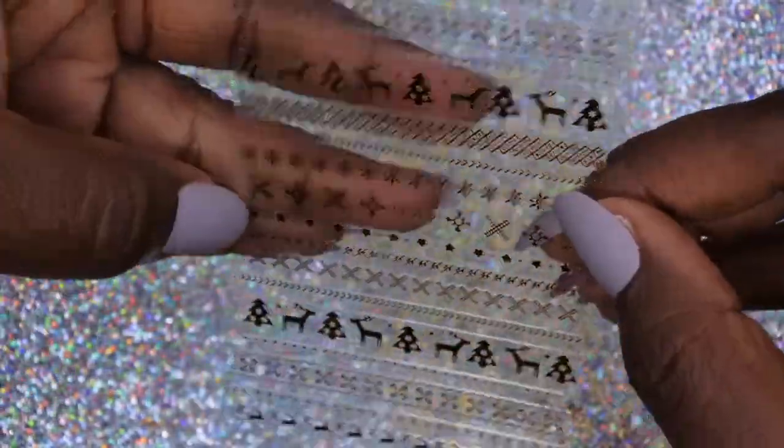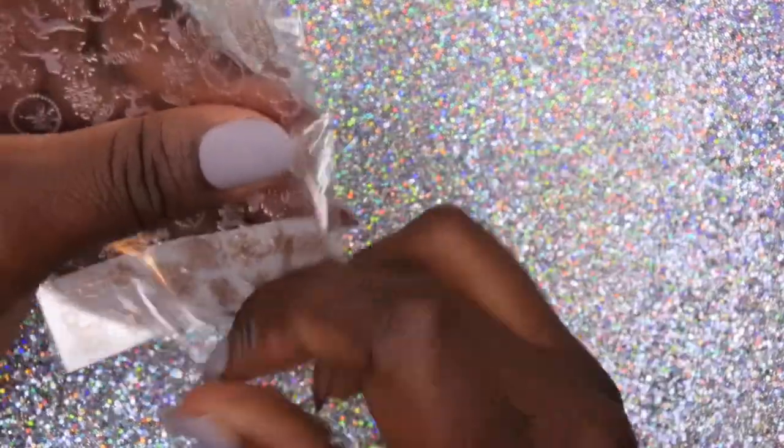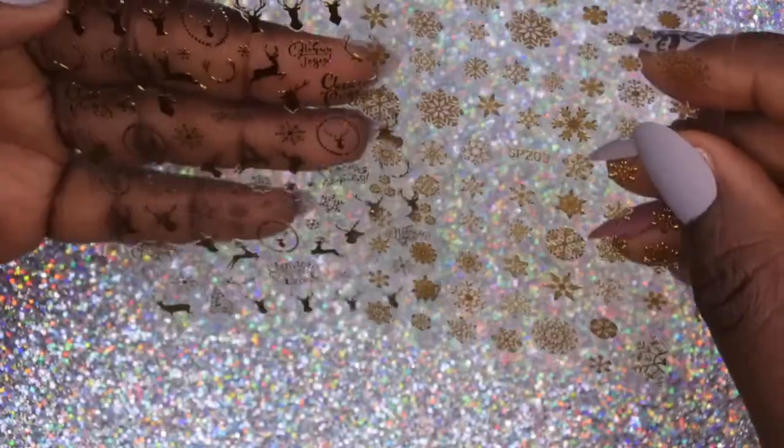So these are cute, and these kind of remind me of wrapping paper and stuff. So it's just a strip going straight across on all of these. Super cute. I like that a lot. Also have, let me see what these are. Okay, so I have these, some more.